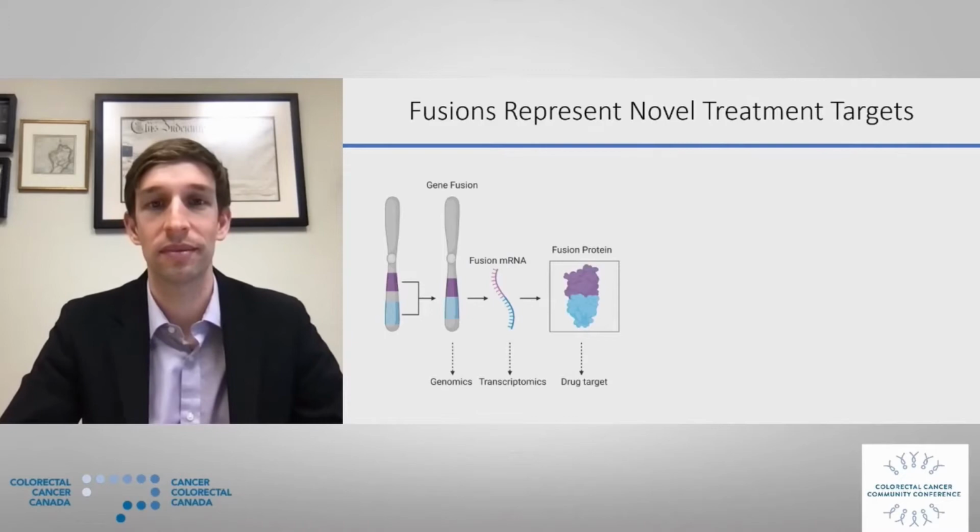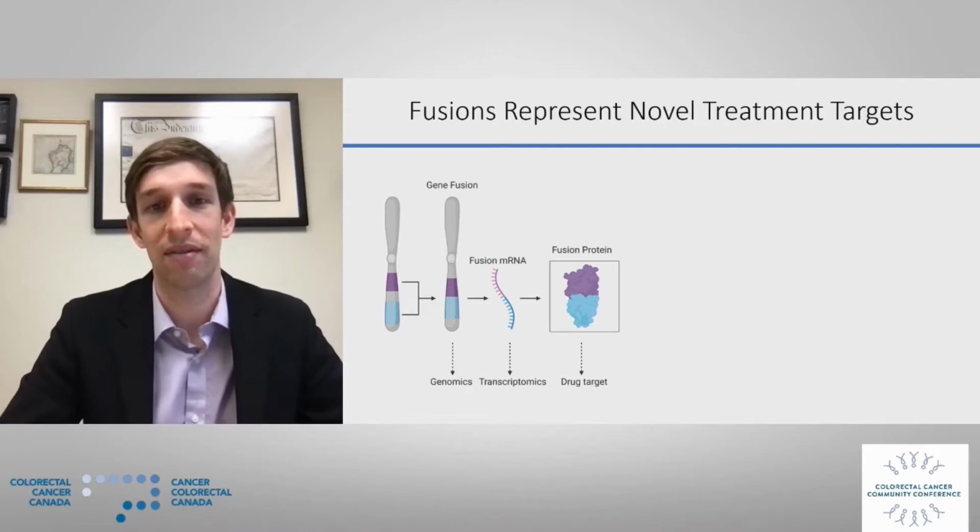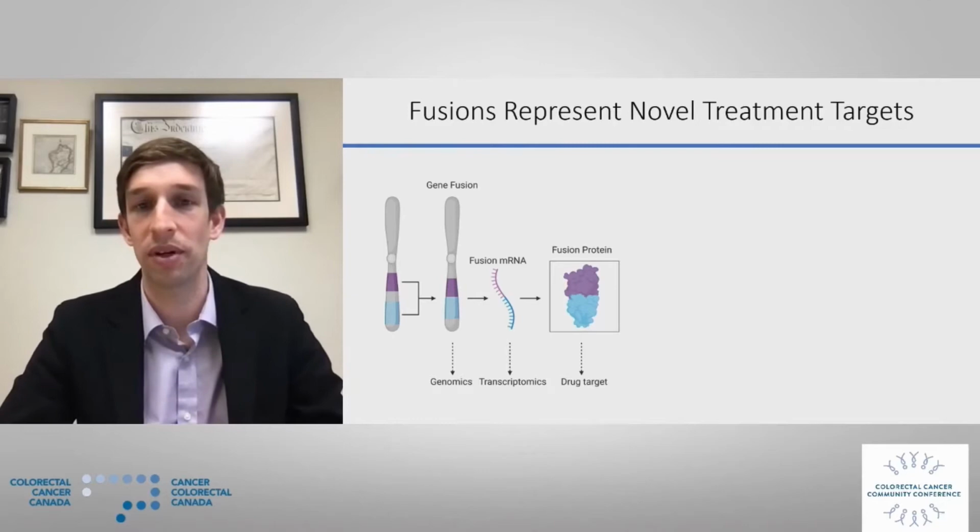Fusions represent another really exciting new area. What a fusion is basically taking two genes that are separate genes, and something happens. The teal and the purple there are the two different spots on the DNA strand. Those are chromosomes on the left, and you've put them together in a wrong way. And so they're fused together, and you get this protein that's got the blue and the purple together that's not normally supposed to have the blue and the purple together. Those are parts from different genes.